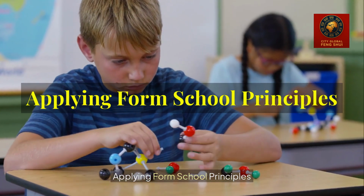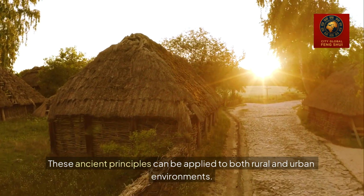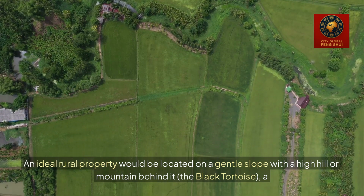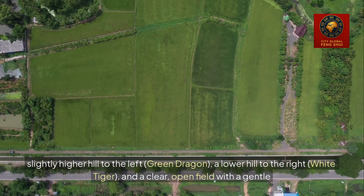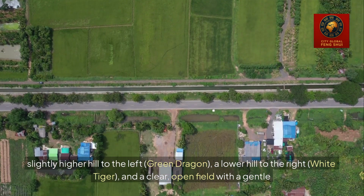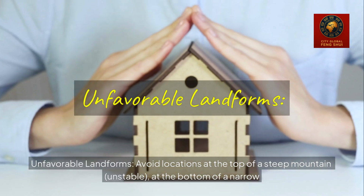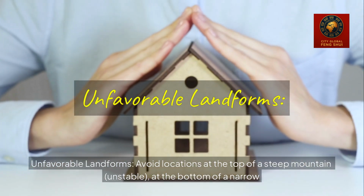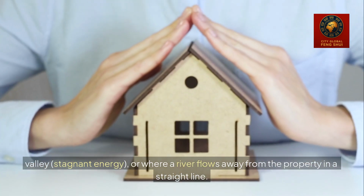Applying Form School principles. These ancient principles can be applied to both rural and urban environments. Rural settings, favorable landforms. An ideal rural property would be located on a gentle slope with a high hill or mountain behind it, the Black Tortoise, a slightly higher hill to the left, Green Dragon, a lower hill to the right, White Tiger, and a clear, open field with a gentle stream in front, Red Phoenix. Unfavorable landforms. Avoid locations at the top of a steep mountain, unstable, at the bottom of a narrow valley, stagnant energy, or where a river flows away from the property in a straight line.